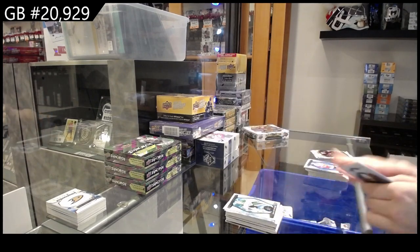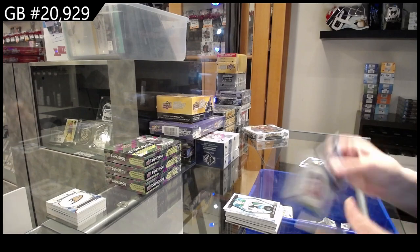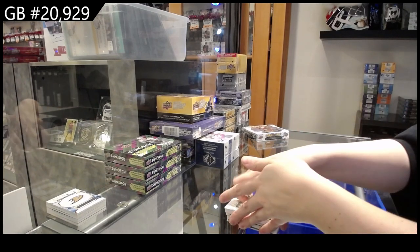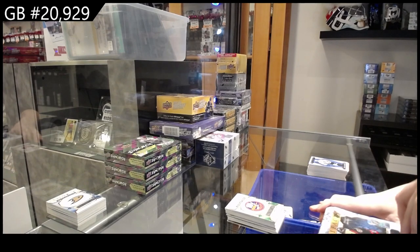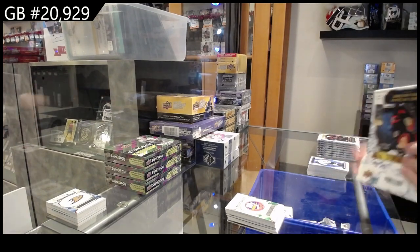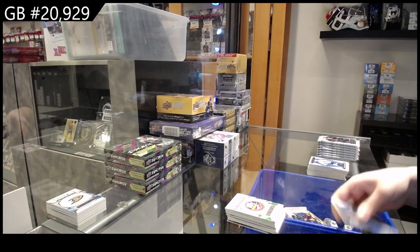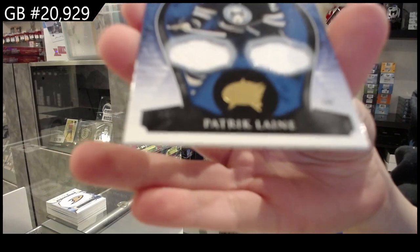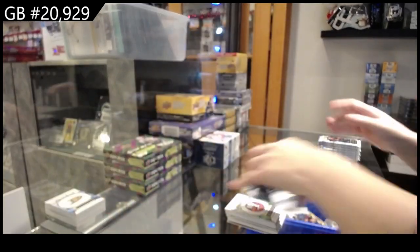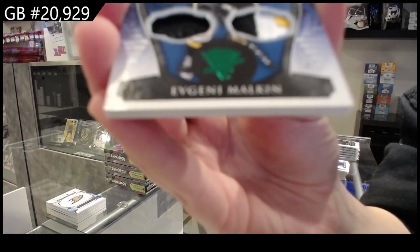Number 285 for Dallas, Jake Oettinger. And emerald rookie redemption for the Islanders. We have a dual jersey, number to 249 for Columbus, Patrik Laine. Emerald jersey patch, number to 65 for Pittsburgh, Evgeni Malkin.